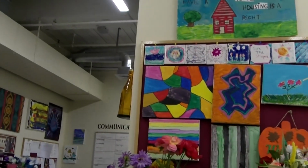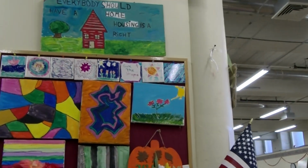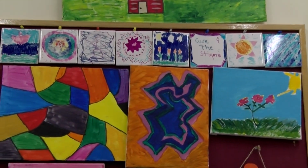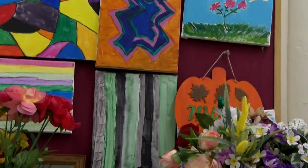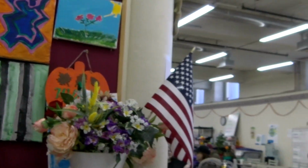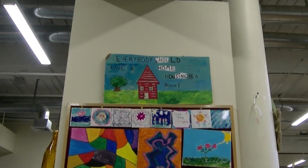The tiles up top were made by members, and we basically have a program that we do once a month with Essex Art Center, which is across the street, and they will pick out an activity to do, and the members will go and they'll create different kinds of art. So it's nice that we have them all displayed up here. And the last 2 are April's.